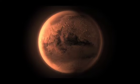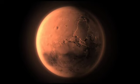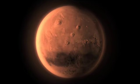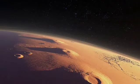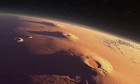Olympus Mons lies on the edge of another large feature on Mars called the Tharsis Dome. It is on the Tharsis Dome that all the largest volcanoes on Mars are found. The dome is a huge bulge on the surface of Mars that rises to a height of about 10 kilometers.